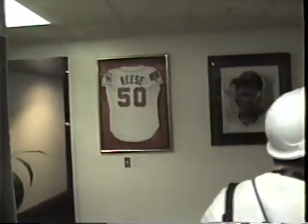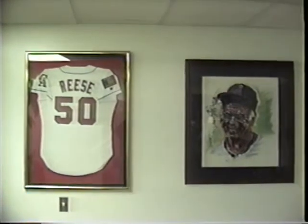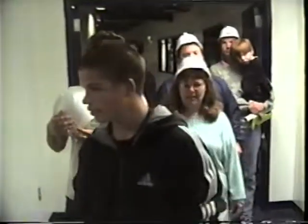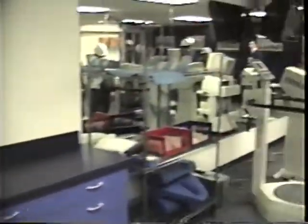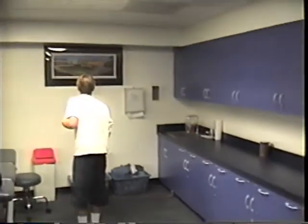So if the weights don't help keep them in shape, then they head to the training room, which unfortunately a lot of them had a visit last year. But we're going to walk through and show you some of the equipment that we use in there. They've really got past the days of just an ice pack and a little bit of Bengay after the game.